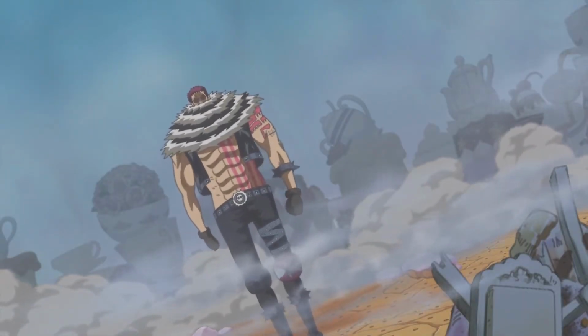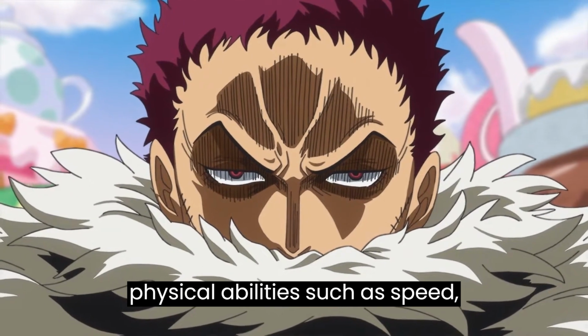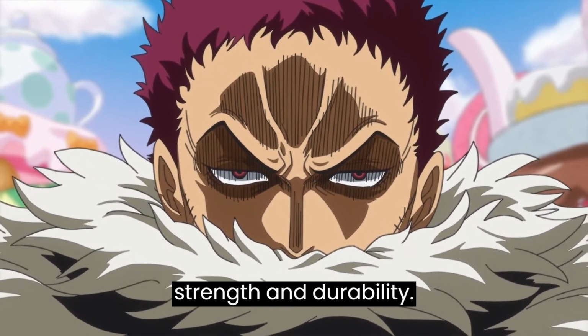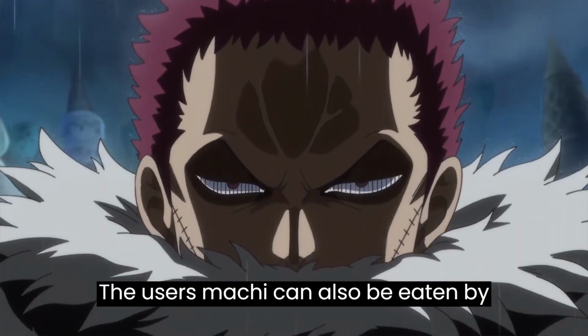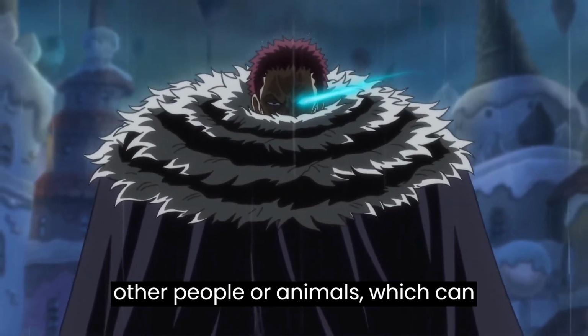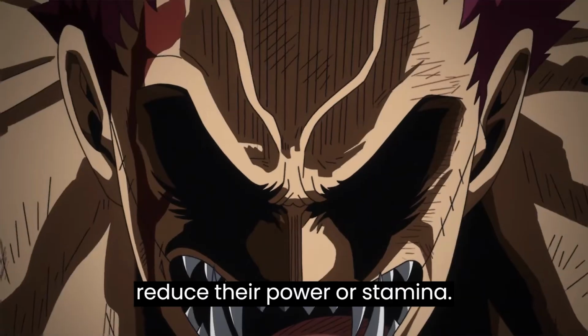The user can also use their machi to enhance their physical abilities, such as speed, strength, and durability. The user's machi can also be eaten by other people or animals, which can reduce their power or stamina.